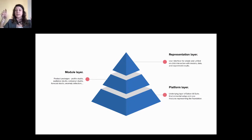As a second layer, relying on this base platform layer, we have a module layer. So these are our product packages that we are offering. Profile Studio, Audience Studio, Campaign Studio, Forecast Studio, Anomaly Detection, etc. As the third layer, we have a representation layer. So user interface for simple and unified one-click interaction with models, data, and experimental results.